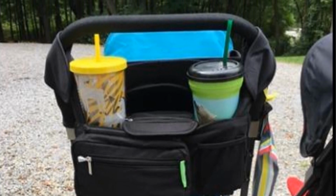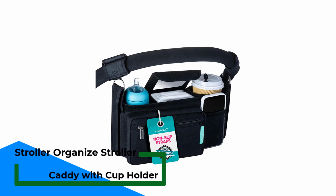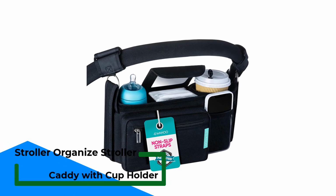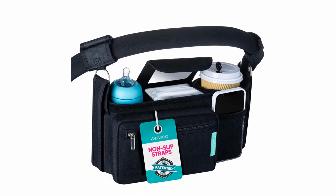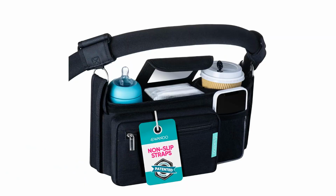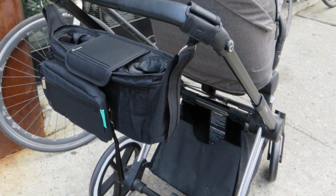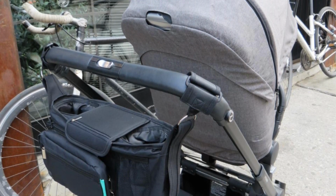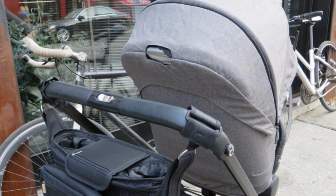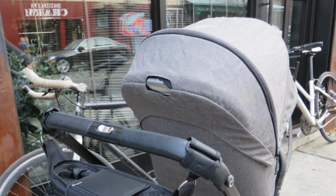Number 5. Stroller Organized Stroller Caddy with Cup Holder. Non-slip straps. The Stroller Organizer features exclusively designed, patented non-slip straps that ensure a universal fit. These straps firmly grip the handlebar of any stroller type, preventing the organizer from slipping or sliding down. Easy to install, it is compatible with umbrella strollers, joggers, single, and even double strollers.